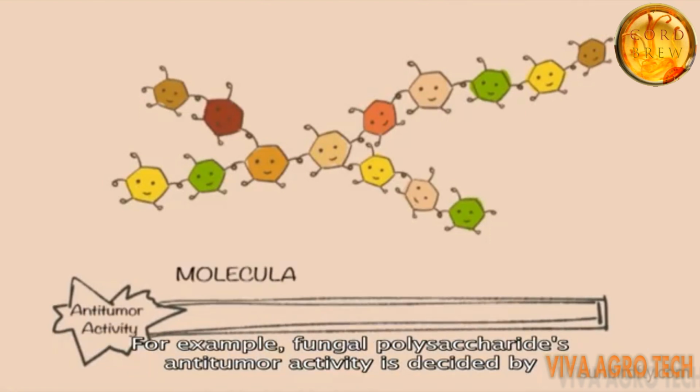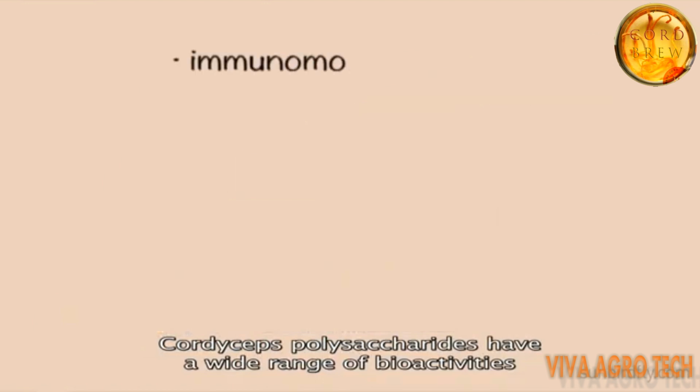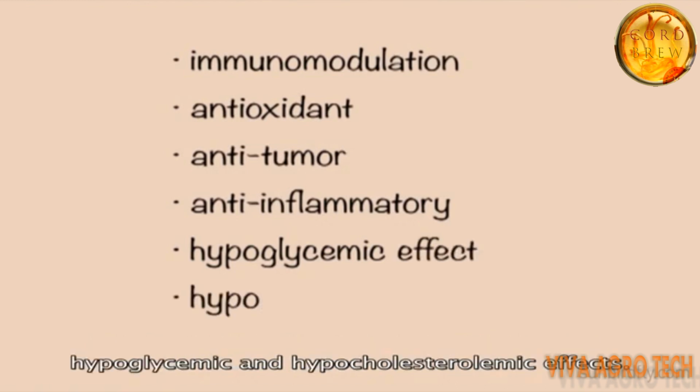For example, a fungal polysaccharide's anti-tumor activity is decided by whether its molecular weight is greater than 16,000. Cordyceps polysaccharides have a wide range of bioactivities, including immunomodulation, antioxidant, anti-tumor, anti-inflammatory, hypoglycemic, and hypocholesterolemic effects.